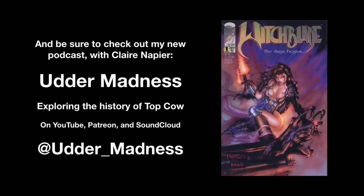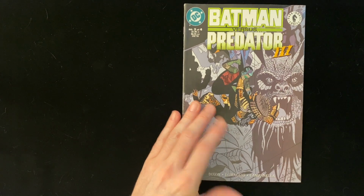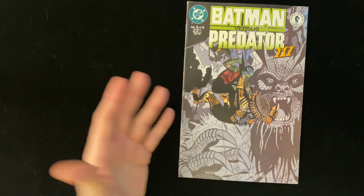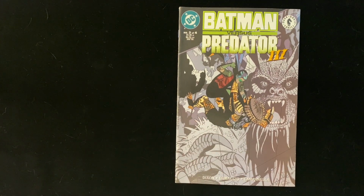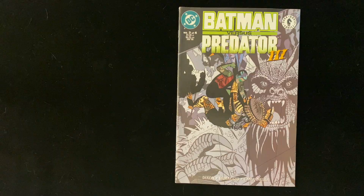What's next here? Here's an interesting one. Batman versus the Predator 3, issue 3. As the title would indicate, they did 3 Predator crossovers with Batman. The first one, I want to say, one of the Kuberts did. I wanted to say Lee Weeks, but no, that was Predator and Magnus Robot Fighter.